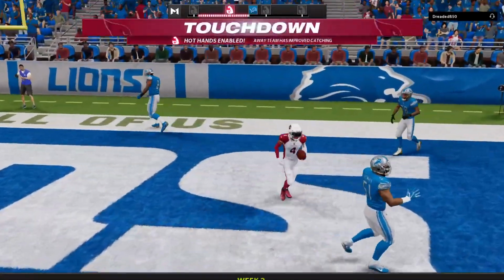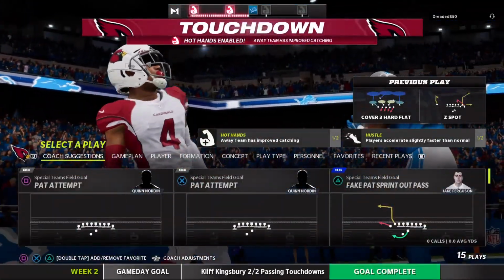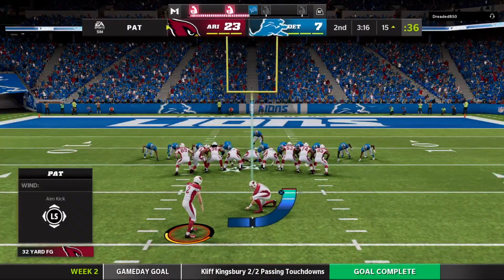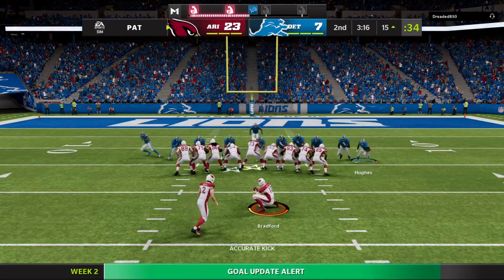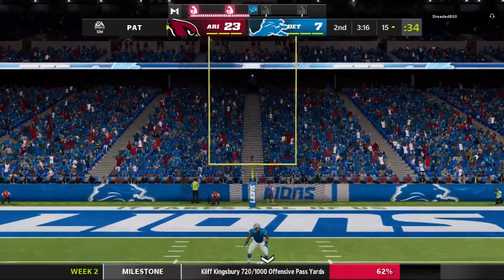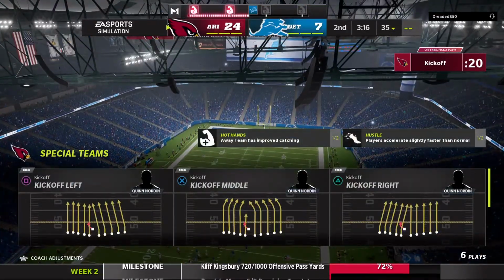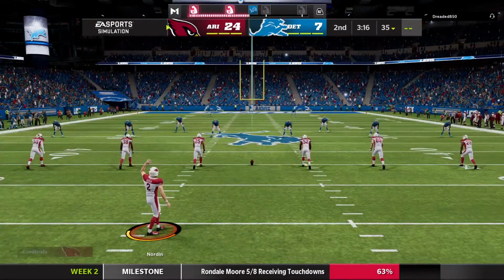And that is caught. Touchdown, Cardinals. Rondale Moore with his 2nd touchdown here in this first half. And the Cardinals now adding on to their lead. Point after, right down the middle. And that'll make this a 3-score game now. The lead moves to 17.